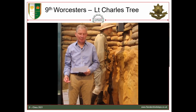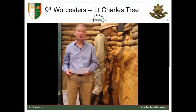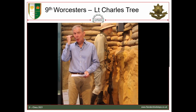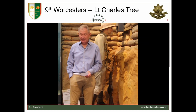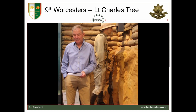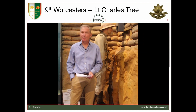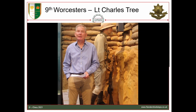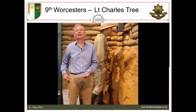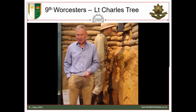A good example of this type of officer was Lieutenant Charles James Tree of Lansdowne Crescent, Worcester. He'd been born in Malvern Link, moved on to Charterhouse, ultimately to Pembroke College, Cambridge, where he graduated with honours, and latterly became a teacher. At the outbreak of the war, he volunteered for the army and joined the 9th Battalion. He left England with the rest of the 9th Battalion in June 1915 and arrived at Gallipoli on the 13th of July.